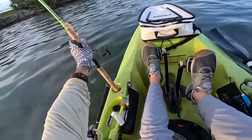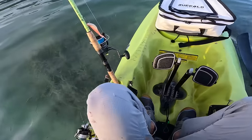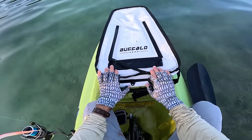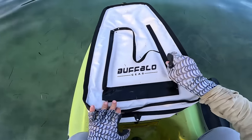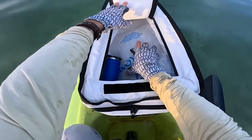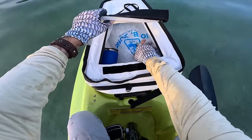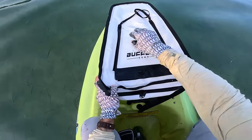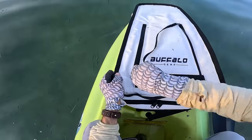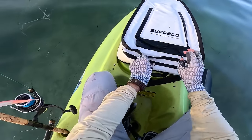Well, that was a good little pre-workout before the workout, and I guess now is a good time to give you guys a closer look at my 25-inch Buffalo Gear kayak cooler here. And it's really convenient with the 2 zippers here on top to open it just like that to throw our catch in here for the day. I also have some water in here because I'm running low on space in my lunch cooler. So say if this is a fish, throw them in there, zip it shut. And that's gonna keep our catch nice and fresh for the day.